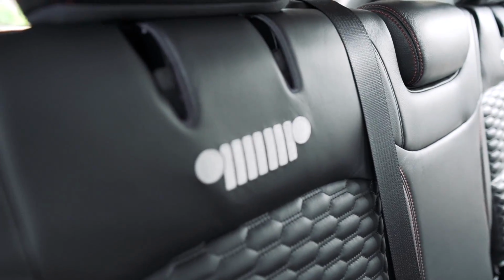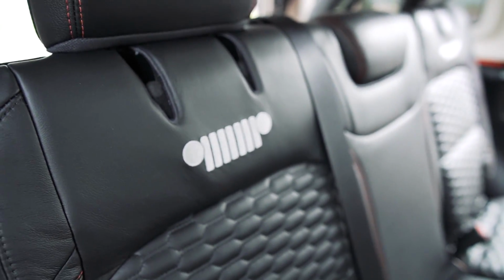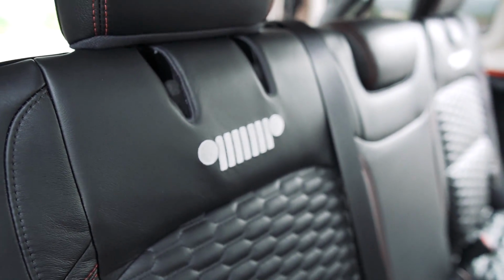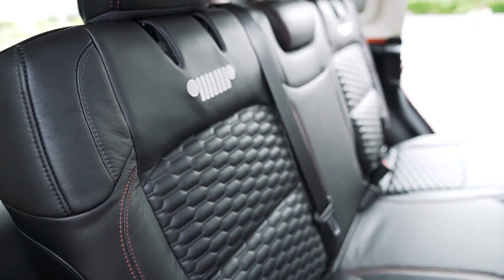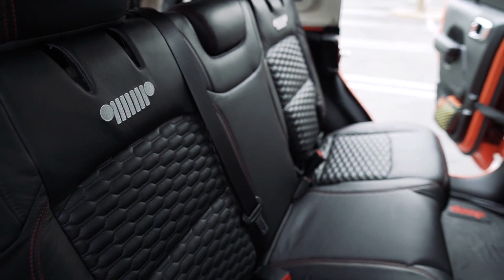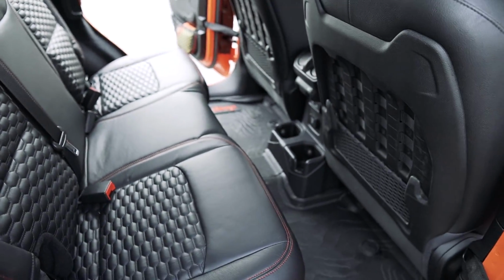And also, if you've noticed, if you have a Jeep, mine doesn't say Rubicon because I got the upgraded leather, which I wish I would have known when I ordered the Jeep, because I'd rather it say Rubicon than have the Jeep logo on the seats. So yeah, wish I would have known that. Otherwise I probably would have just got the regular leather, which I should have done anyways, because I'm finding out these are nice. I love the way they look, but they're a little fancy for what we're going to be doing with this.